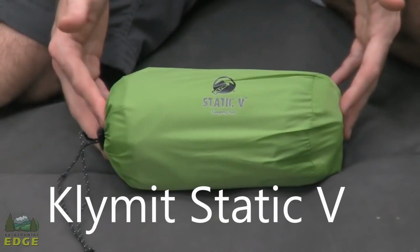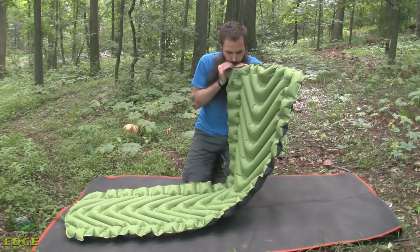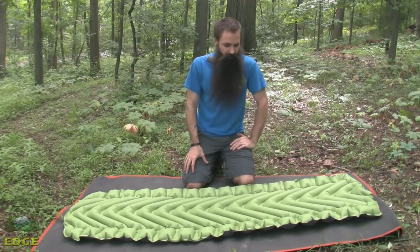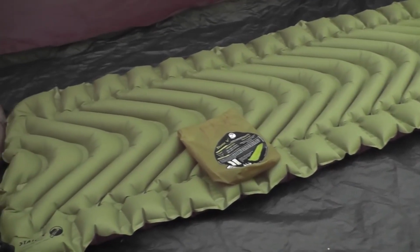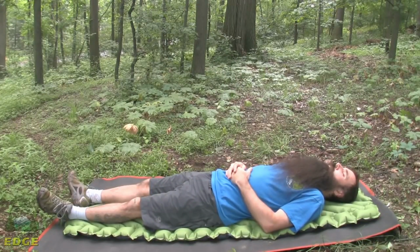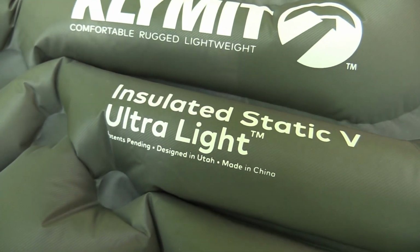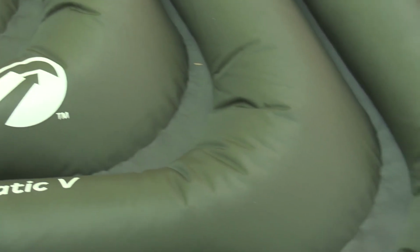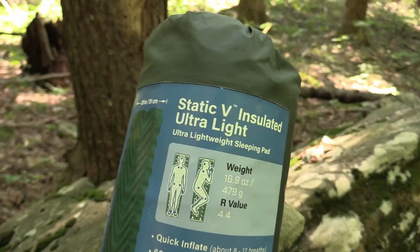Next, the Klymit Static V sleeping pad. Sleeping bags are one thing, but you won't get any shut-eye if you're laying across a slab of granite. Pretty uncomfortable. Put some space between your body and the sometimes cruel forest floor with this 2.5-inch thick, easy inflating full-length pad made with a puncture-proof 75 denier polyester skin. Klymit makes solid, well-designed stuff that won't break the bank. And the lightweight Static V is a great choice for motorcycle camping due to its 3x8-inch pack size and a weight that's under 1 pound.